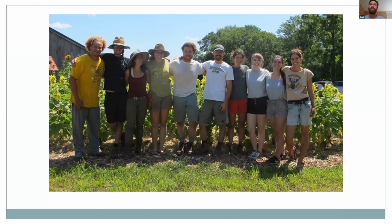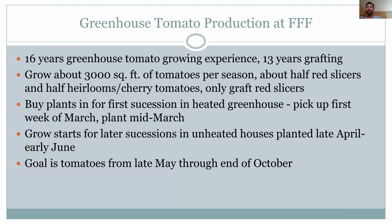All right, so greenhouse tomato production at our farm, just to give you an idea of how we do things and the scale and whatnot and what we're trying to do.